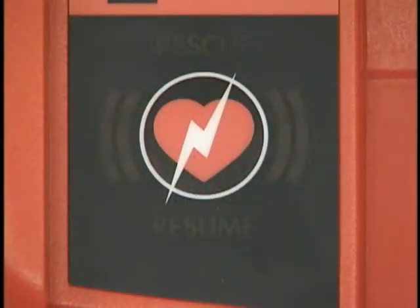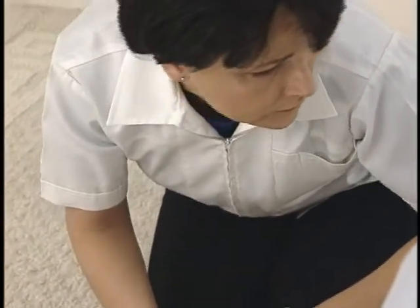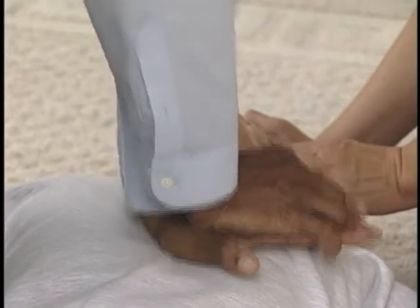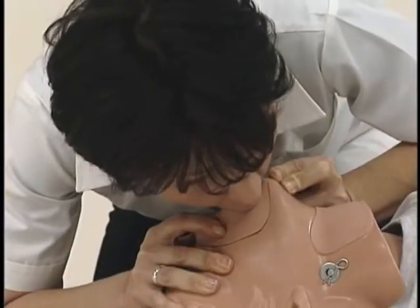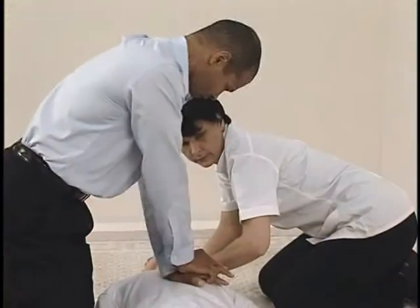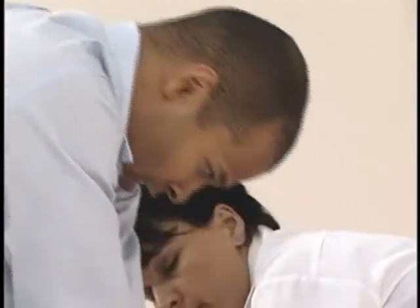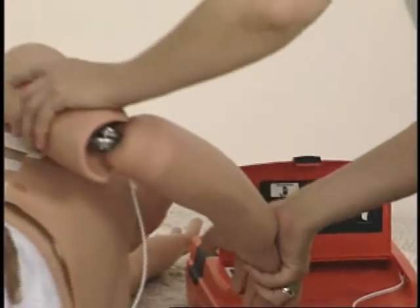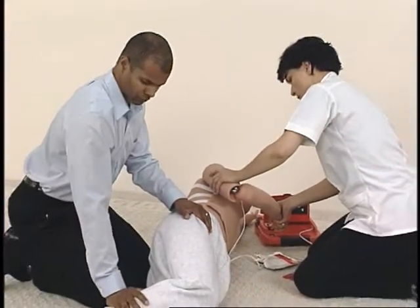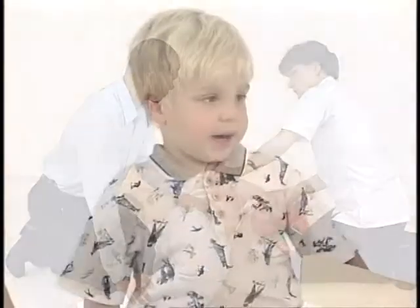If the AED shows a no shock indicated message, but there is no pulse or breathing, resume CPR, beginning with chest compressions. Repeat 5 CPR cycles of 2 rescue breaths and 30 compressions, then check the heart rhythm. Repeat these steps until advanced emergency care arrives or the victim starts to move. If the victim is breathing normally and has a pulse, place the victim in the recovery position. Leave the AED on and attached to the person and continue to monitor their heart rhythm.